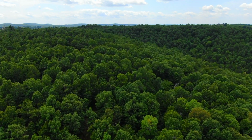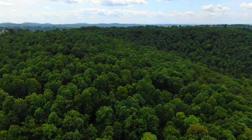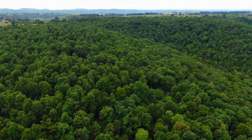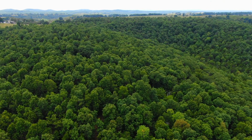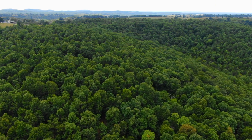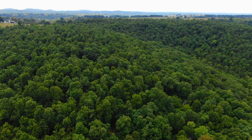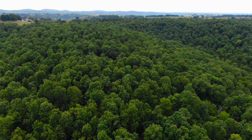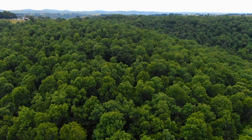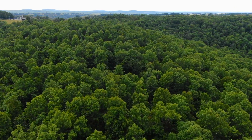Location is excellent, of course, in southern Ozark County, Missouri. About 2 miles from Arkansas, but it is on the Missouri side. To the north, you've got Gainesville, Missouri, small little town. It's the county seat for Ozark County. To the south, closest city would be Mountain Home, Arkansas. And that's a pretty good sized regional city. That's about 20 miles to the south.